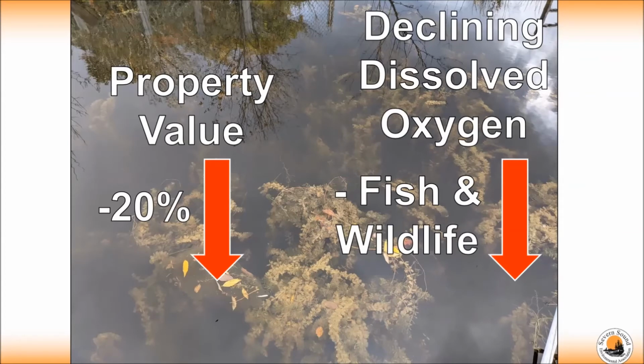Large growths of Eurasian water-milfoil have paired large die-offs at the end of growing seasons. As the plants decay, a large amount of dissolved oxygen is removed from the water. This can kill off fish, the result of which has all kinds of cascading negative consequences to the waterfowl and other wildlife that rely on these fish as food resources.